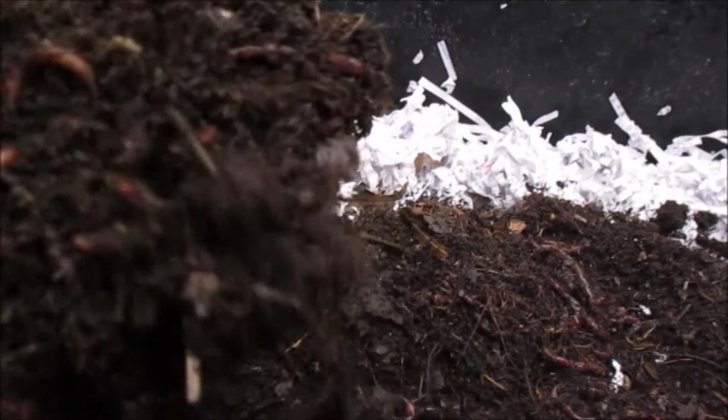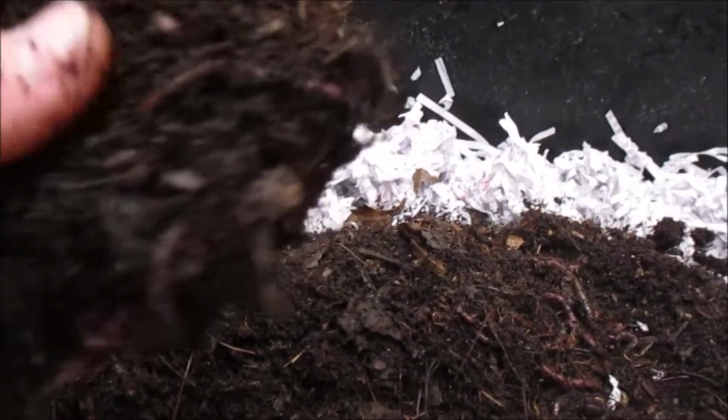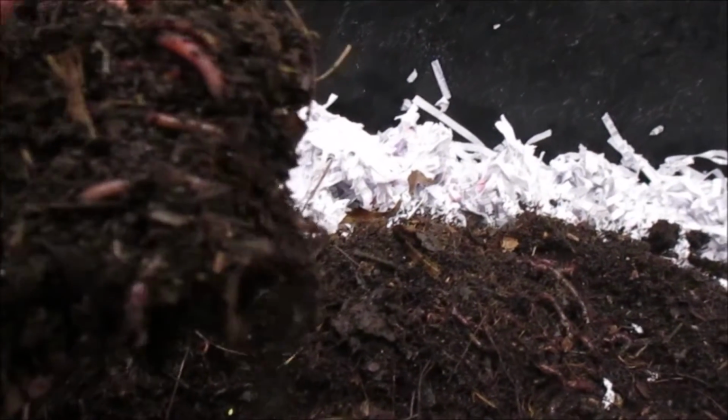So there's different variety of worms in here, some adults, some babies, and they're all looking healthy. I haven't seen one dead worm yet.